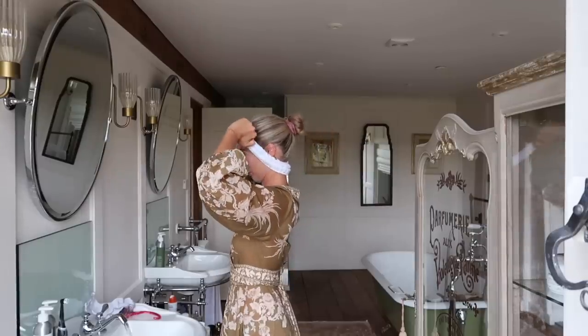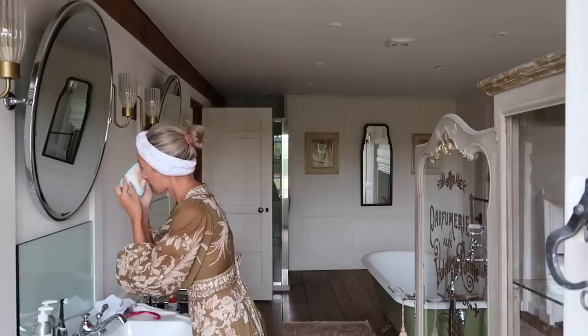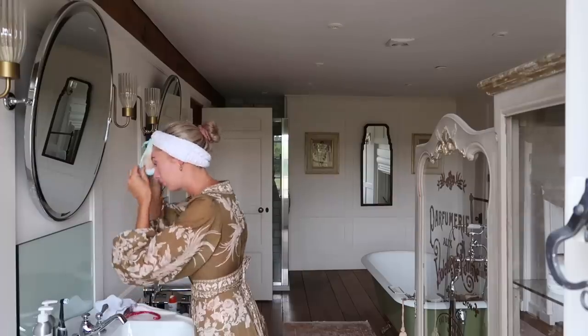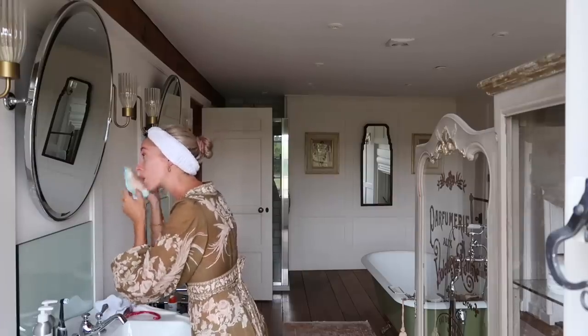Also of course, the Rose Pro Collagen Cleansing Balm, which I'm about to apply. Always keep your head held up high. Pretty little thing, you're a diamond in the rough.